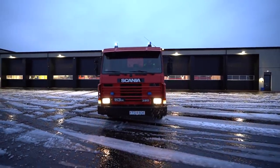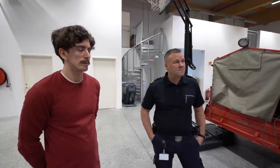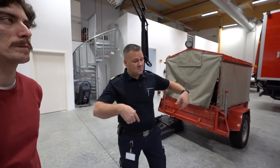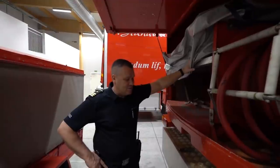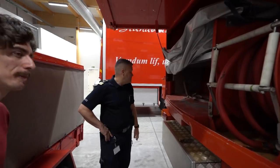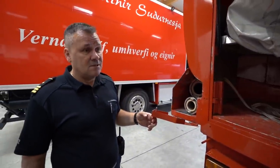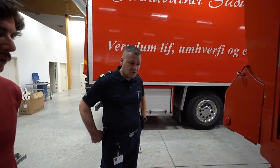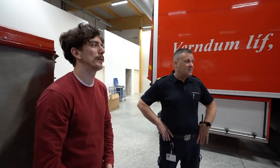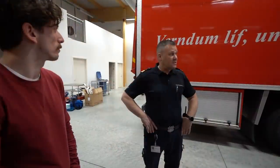It has a 150 liter water tank, so we can use it to feed some trucks far away. And in the end here we have a pool, 10,000 liter, just to collect water. So kind of big. We connect to the pump, and if we can get some pond or sea or something, we can fill it up with the pump.